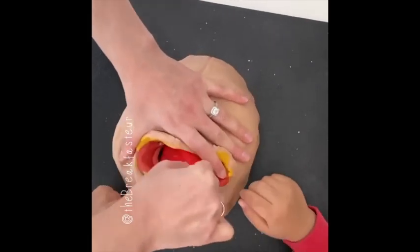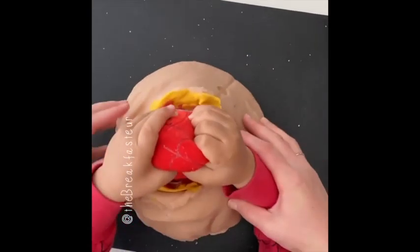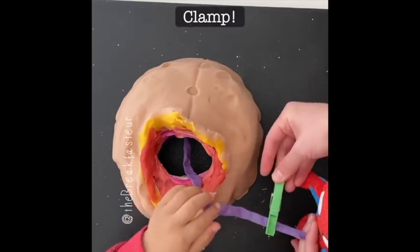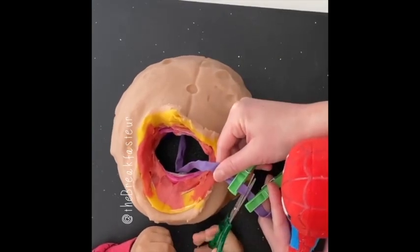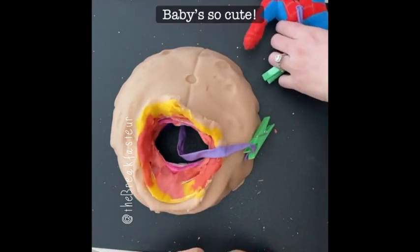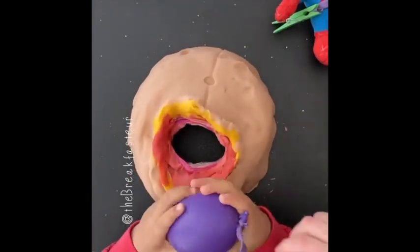Oh my goodness. Okay. It's coming out. Oh, help. Okay, we have a head. Okay, all right. Clamp. So here's the baby. Congratulations. Baby's so cute. Baby's so cute. We have to deliver the placenta next. There we go. There's the placenta.